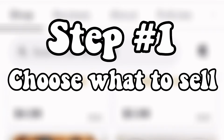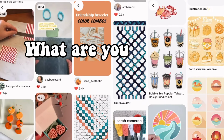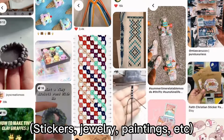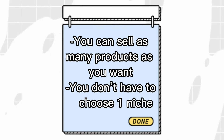Choose products to sell. Before you start your Etsy shop, make sure you know what kind of product you want to make and what you want to sell. You can sell basically anything, even digital products. Just make sure it's either handmade or vintage. You probably already know what kind of things you want to sell, so let's get started on the shop.